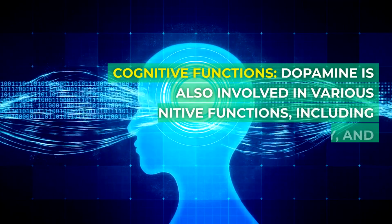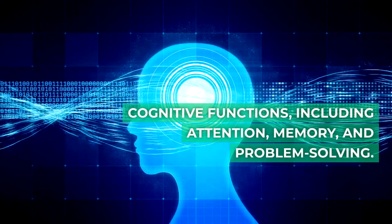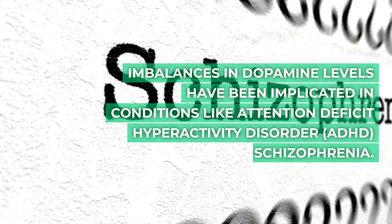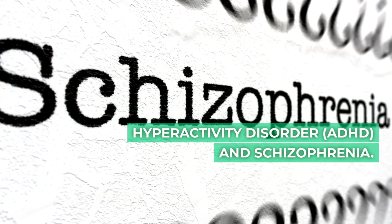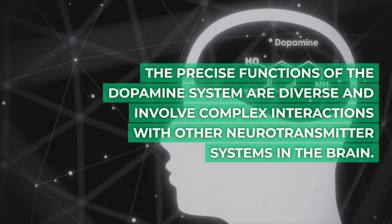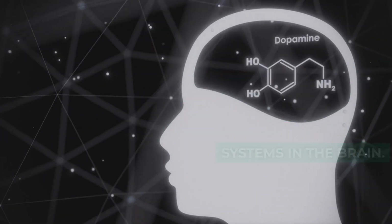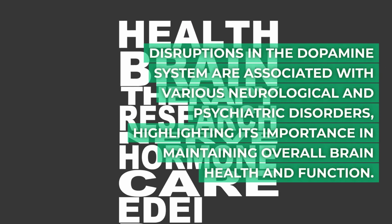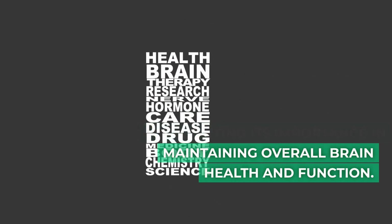Cognitive functions. Dopamine is also involved in various cognitive functions, including attention, memory, and problem-solving. Imbalances in dopamine levels have been implicated in conditions like attention deficit hyperactivity disorder, ADHD, and schizophrenia. The precise functions of the dopamine system are diverse and involve complex interactions with other neurotransmitter systems in the brain. Disruptions in the dopamine system are associated with various neurological and psychiatric disorders, highlighting its importance in maintaining overall brain health and function.